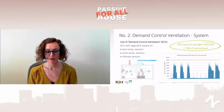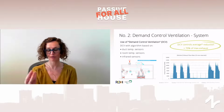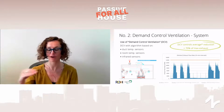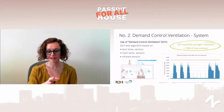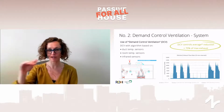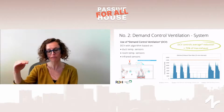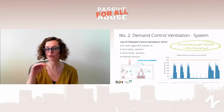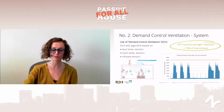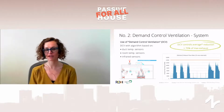It really helps a lot, because demand control ventilation is going to carve down 30% of your overall energy consumption by working on average around 75% of the max exhaust requirement. This is shown more visually in the bottom graph, where you see the orange line, which is describing your max. So this is how your kitchen ventilation would function if you had no demand control ventilation system. And the blue curve is when the ventilation is working with a demand control system. So you can see the benefits that these systems have.